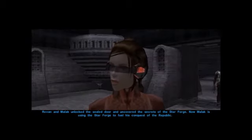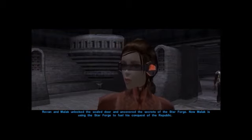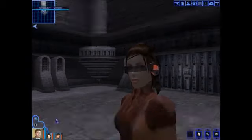Revan and Malak unlocked the sealed door and uncovered the secrets of the Star Forge. Now Malak is using the Star Forge to fuel his conquest of the Republic. We have to find out what they uncovered. We have to find a way to unseal these doors to learn more about the Star Forge. The Republic is depending on us.